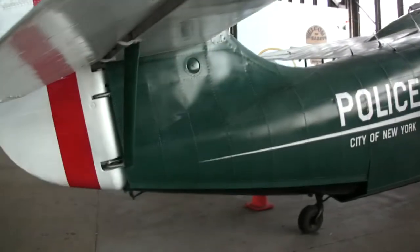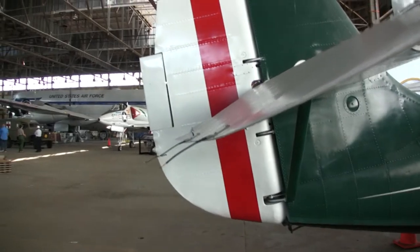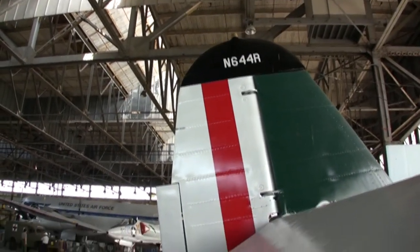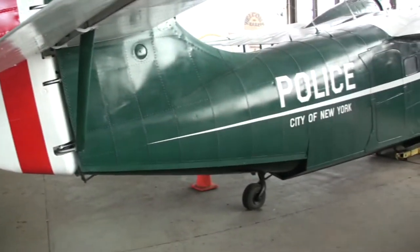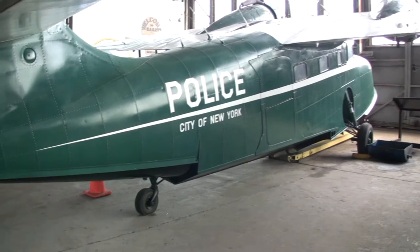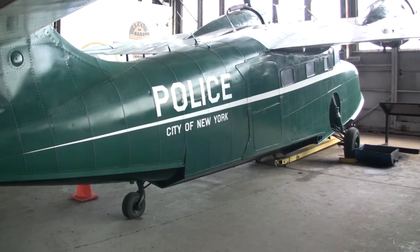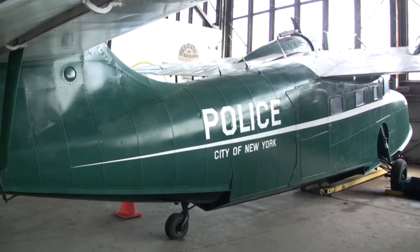But the Goose was a flying boat. The reason it's in NYPD colors is because they flew a Grumman Goose back in the late 40s and early 50s here out of Floyd Bennett Field. It was the last flying boat that they operated before they switched over to helicopters. Since the NYPD is still here, we figure we should have a representation. Oh, it's great, especially if it's the last one.